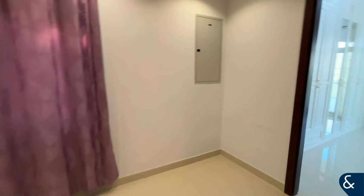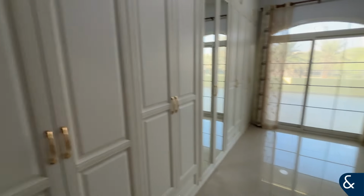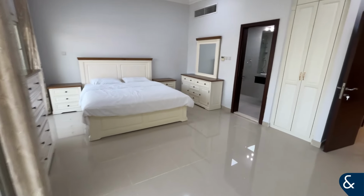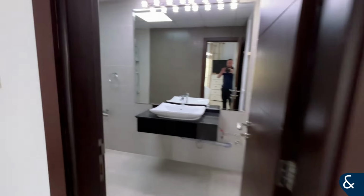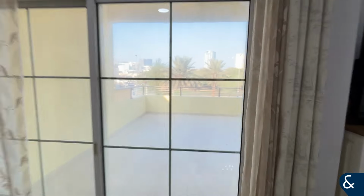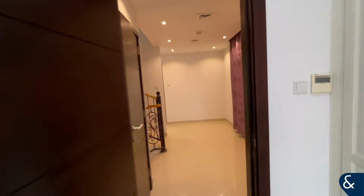So then we've got, to the front, the master bedroom, which has all built-in wardrobes. As I said, really good size. This was originally two bedrooms and they knocked it into one. Ensuite shower room, and a balcony out onto the front. On the landing as well, I've got a storage cupboard.